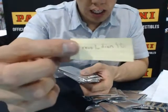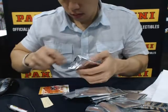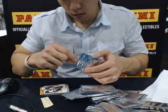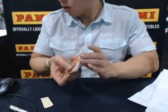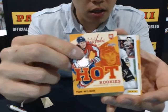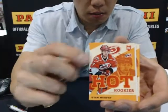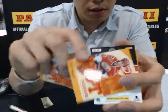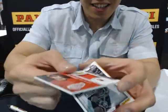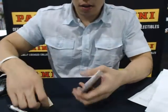Next one we're going to do is for Revolution 10. Rev 10. Good luck, Bobby. So we got Tom Wilson. We got Danny DeKeyser. We got Sidney Crosby, Ryan Murphy. How about that? Brock Nelson, Ryan Murphy. Oh, wow. For a Detroit guy, you're getting a lot of good Detroit hits. Rookie materials, Peter Mrazek, Chris Chelios, and Corey Conacher. So there you are, Bobby, Revolution 10.